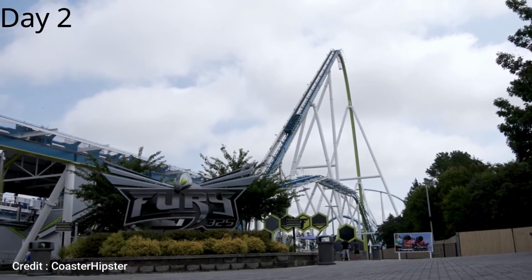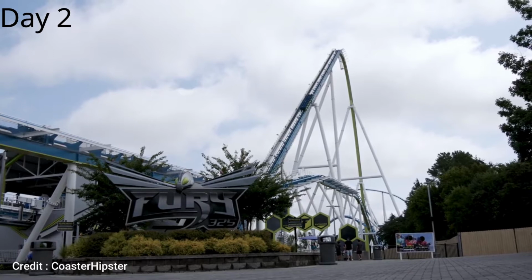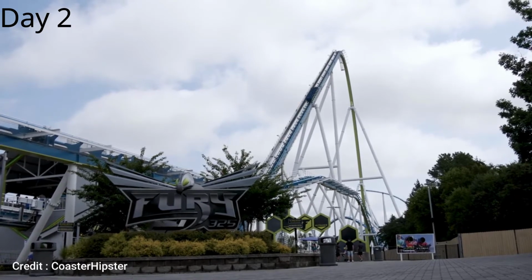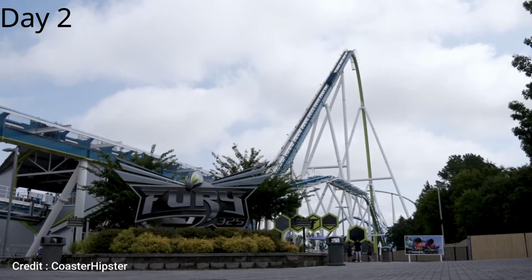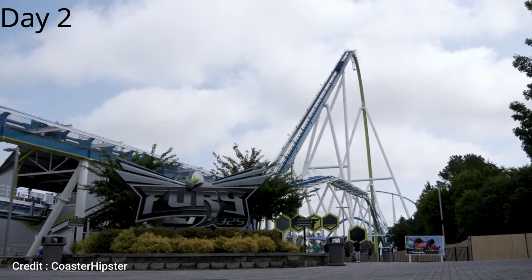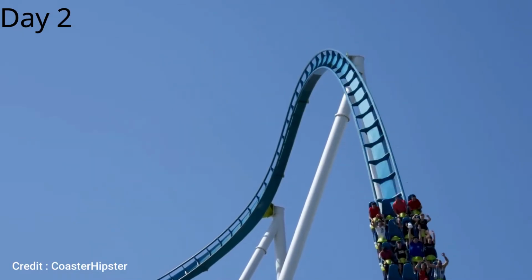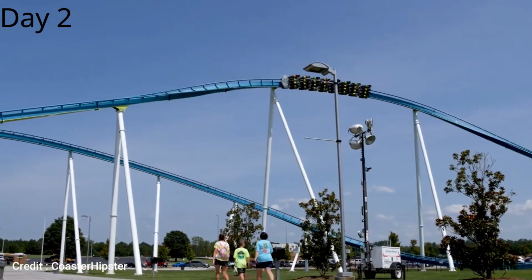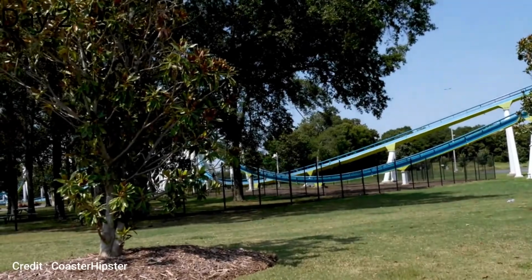The line for Fury looked really long, but B&Ms are people eaters, and we very quickly made our way through the queue, and before we knew it, we were strapped into B&M's masterpiece. Fury provided us with an absolutely incredible ride. It offers the perfect mix of speed, intensity, and airtime, and it totally lived up to the very high expectations I had for it. The hype surrounding this ride is real, and it is, in my opinion, the finest all-steel roller coaster that has ever been built.